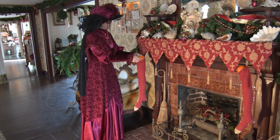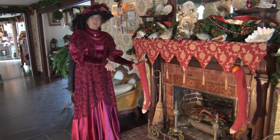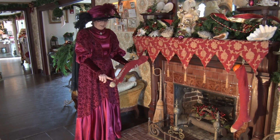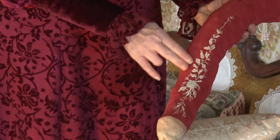And then you would empty it of the gifts from Santa and then put it back in your drawer and wear it again. And these happen to belong to Elizabeth, the last owner of the house, who was born in 1884. The stockings were originally plain red and white, and either she or maybe one of her aunts or grandma did that beautiful, small, tiny embroidery on it for her.